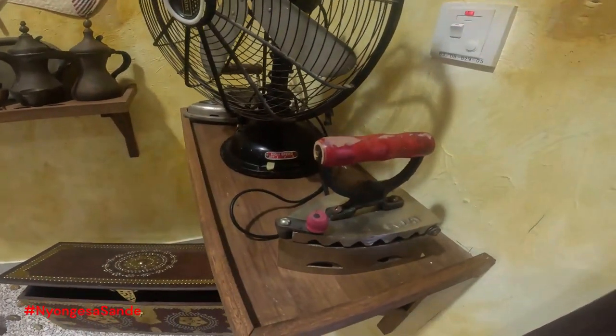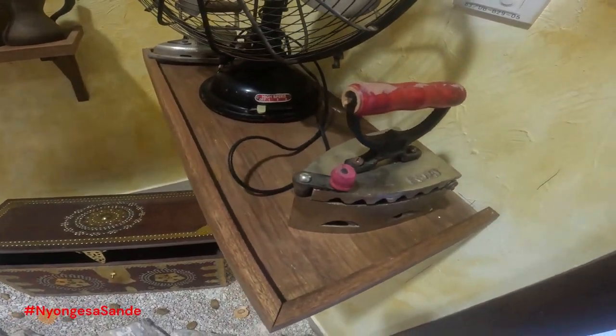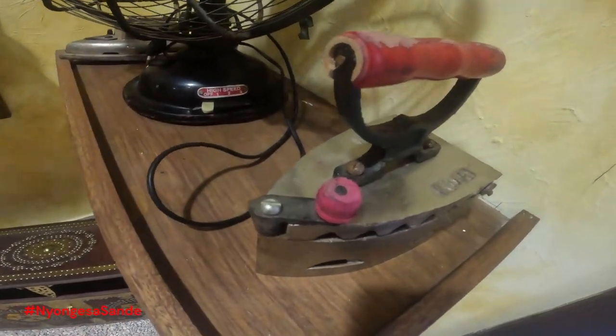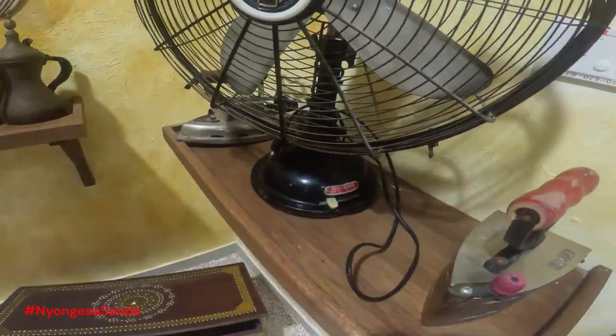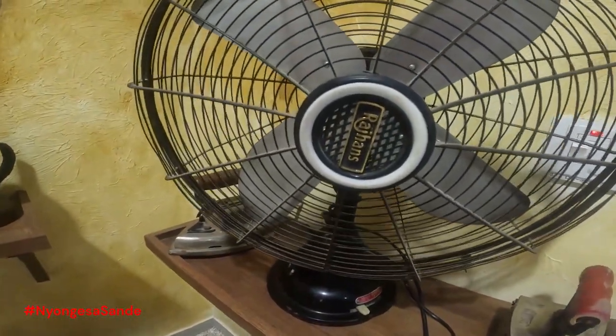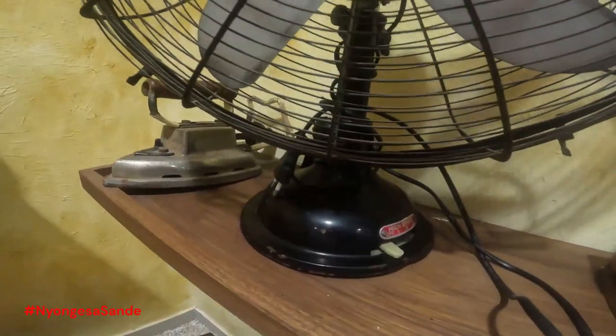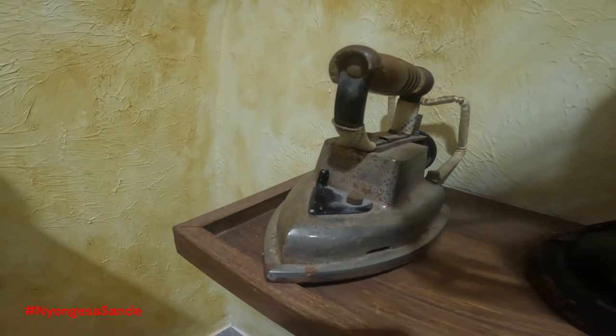Yeah, this is an old ironing. You can use it to iron clothes. Still, it can work if you have. It's made in India, I can see it's Indian. It's an old high speed fan. I think an old school electrical ironing board is there.